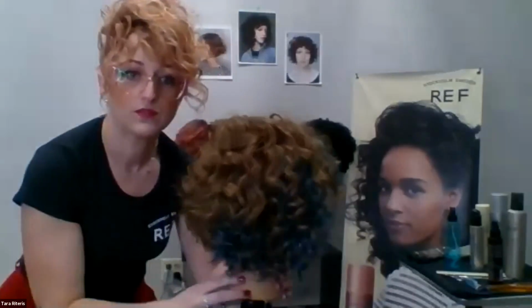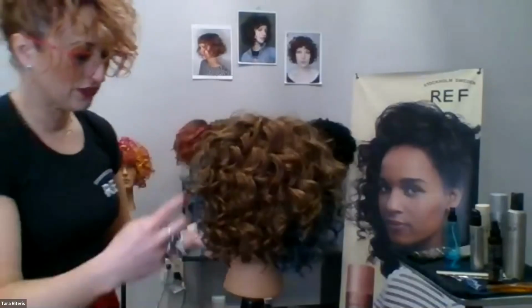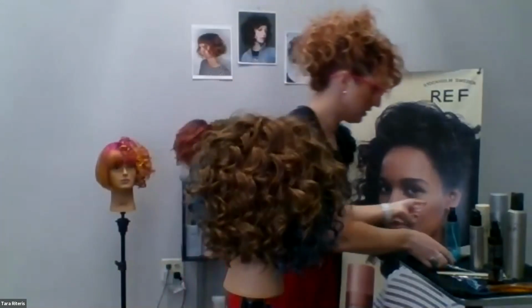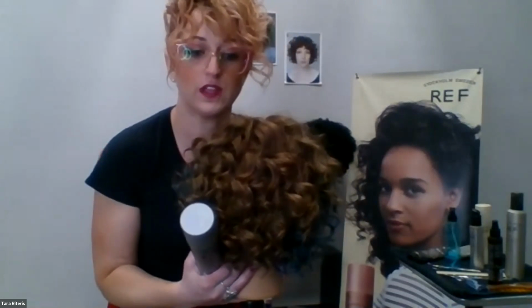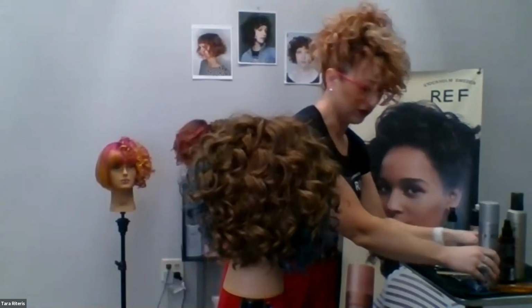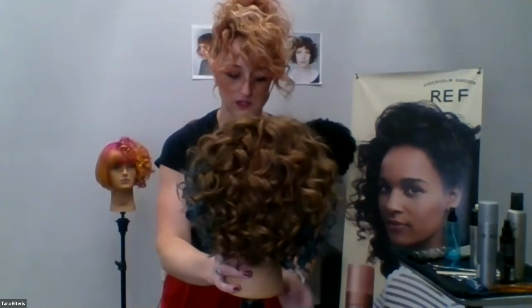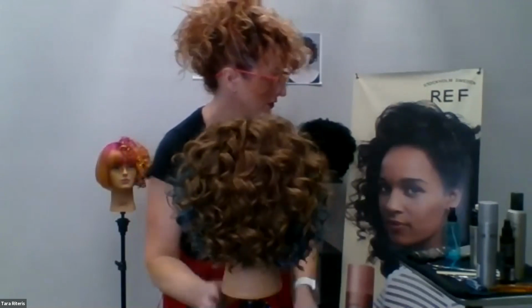Now, I kind of love her. I love the volume that she's got. I love the variations. I love how it complemented the color. I want to finish her off, but I want to get some more definition in the hair. The curly hair hairspray with rough, that we kind of like to call it that, is the spray wax. But I really like to use my hands when I'm working with curls.